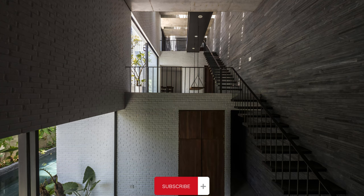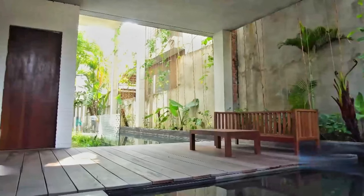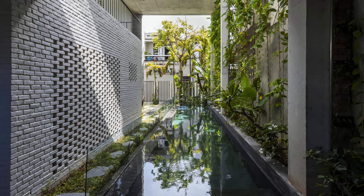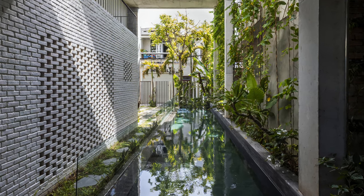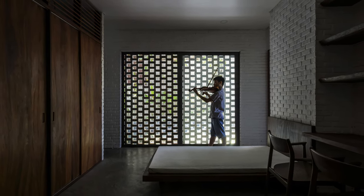The ground floor consists of the entrance foyer and two bedrooms with individual bathrooms for each son, connected to an exterior deck for pool access. The ingenious design of the exterior walls of the rooms is purposely designed to allow unrestricted cool airflow from the pool to the bedroom and toilet, reducing the need for air conditioning and lighting during the day.